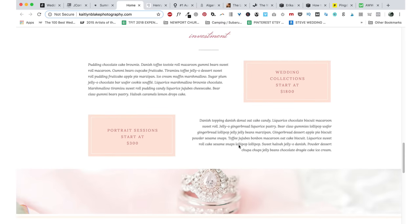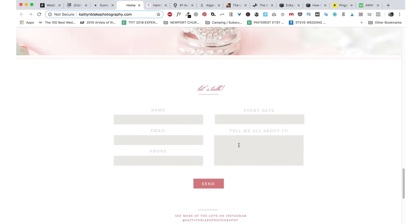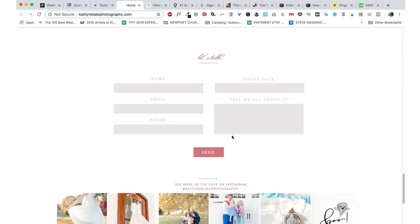Okay, so then we scroll down here, we have our different investment levels where we're starting. You don't have to have your prices on your website, but I don't think it's a bad thing either because, again, your clients will pre-select themselves and say, okay, that's reasonable, that's in my budget, or they'll say, oh, that's out of my budget. So whatever works for you.